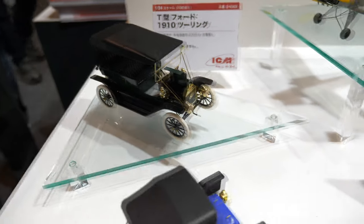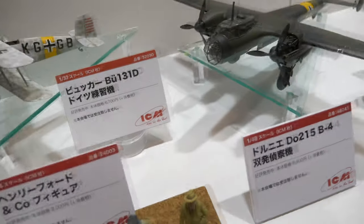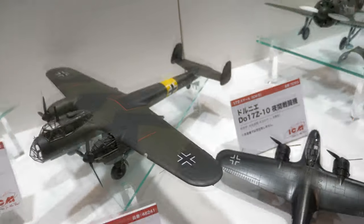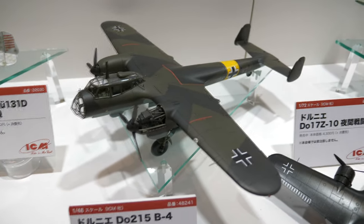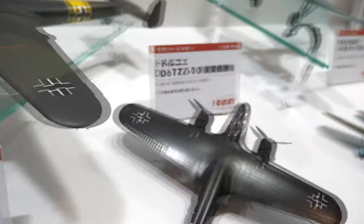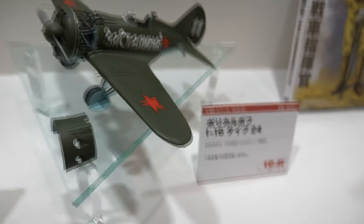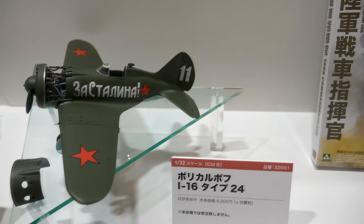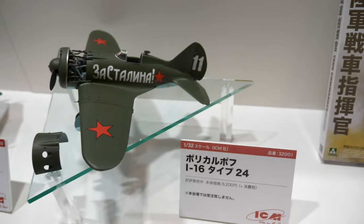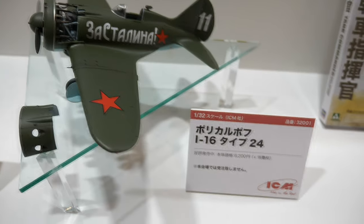I really wonder if they have shared the moldings with Revell for what we saw on their stand. A 1/48 scale Dornier Do 215 with engine detail. And the famous I-16 Type 24 Rata, with the slogan "Za Stalina" on this early Soviet aircraft of the Second World War.